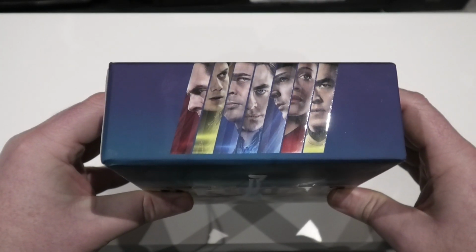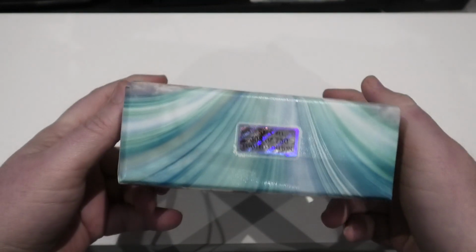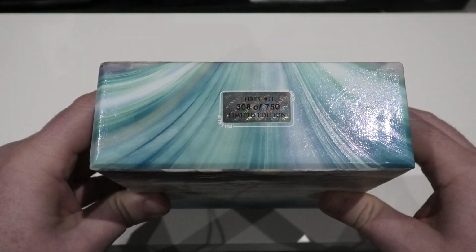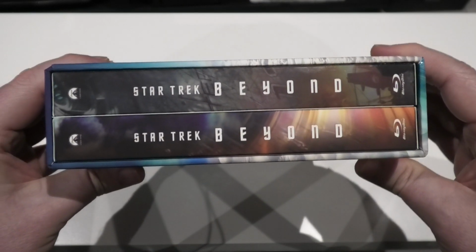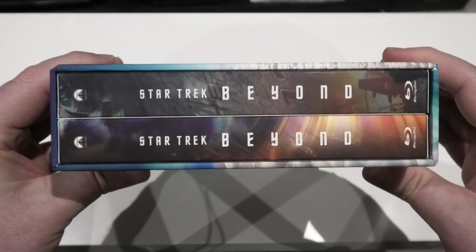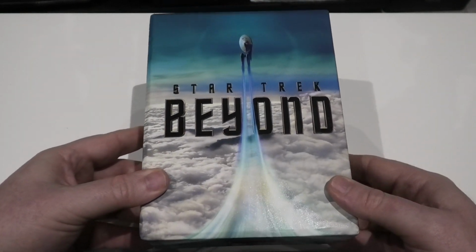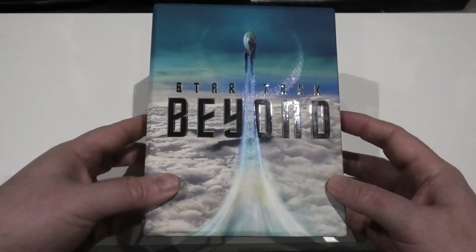This is the top of it here. Lovely bit of spot glossing going on there as well, and as you can see, it's the entire cast. And then right to the bottom we go, and it gives you your unique number. Mine is 308 of 750. And this is the contents that we are going to be looking at. So there you have it, folks. That is a quick look at the actual box itself. Again, I can't stress to you how much I love the artwork on this one.